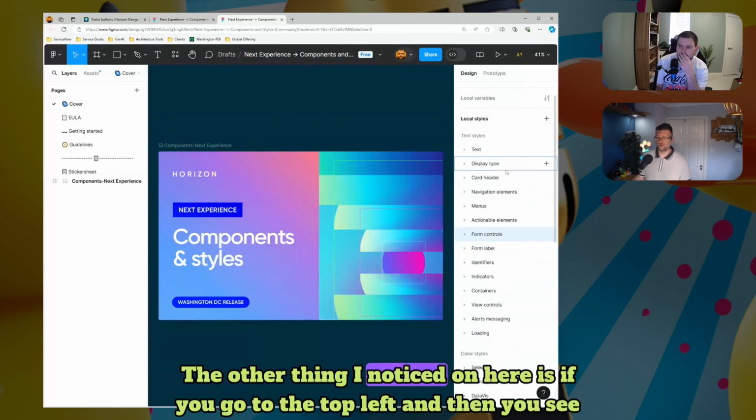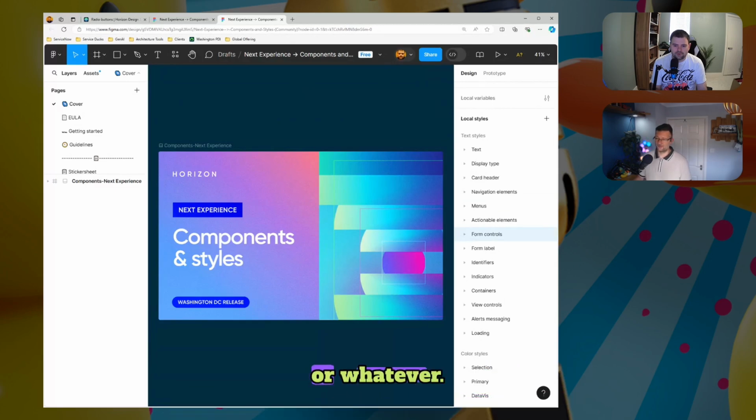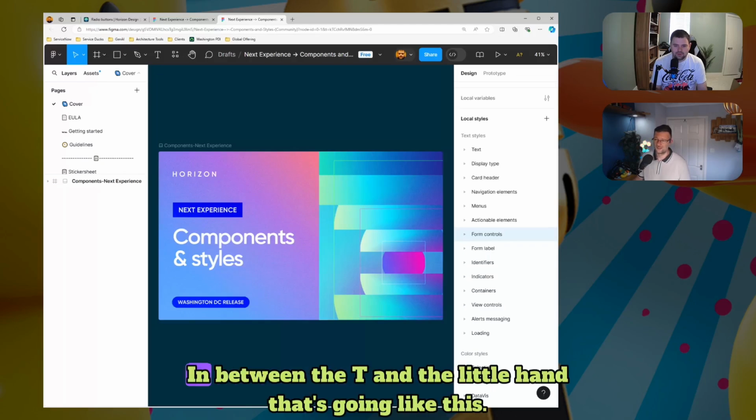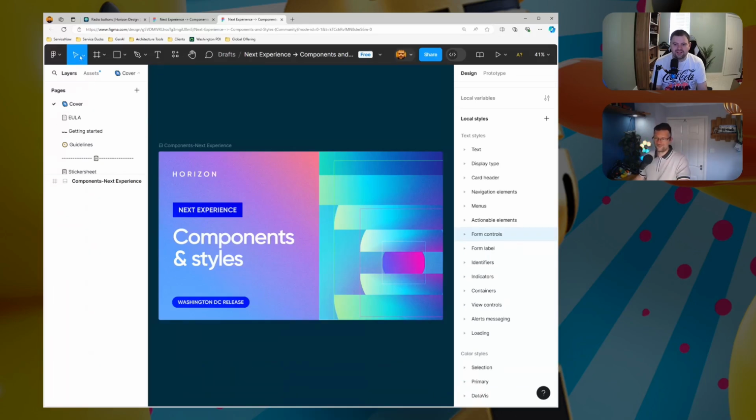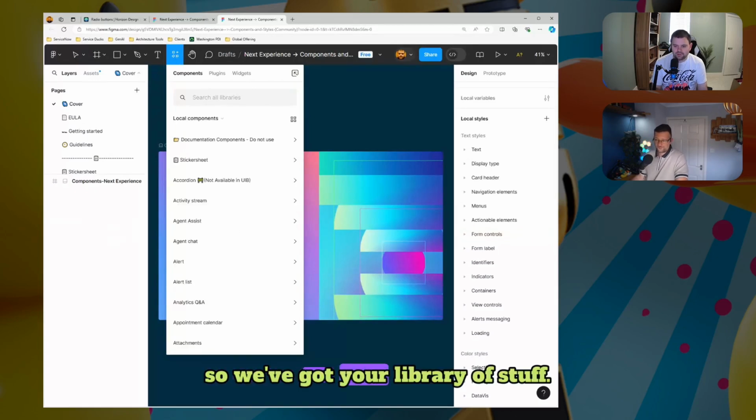The other thing I noticed on here is if you go up to the top left, and you see to the right of the T, you've got the little sparkly signs or whatever. I don't know what it is. In between the T and the little hand. Right at the top. Yeah, click on that. Resources. That's it. Okay. Oh, so we've got your library of stuff.